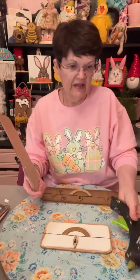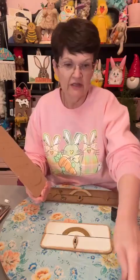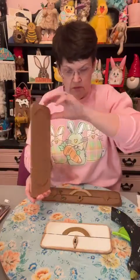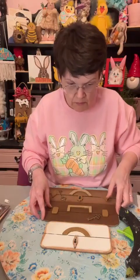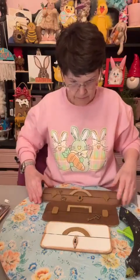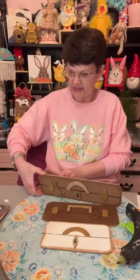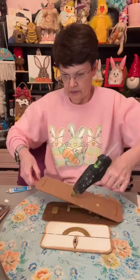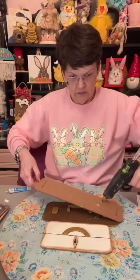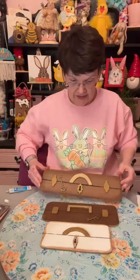You may not even need that extra glue, but just in case, I'm just going to put a little dab on either end of it. Smells too. All right, so now we're going to do the other one. If you get this one, this was at the Dollar Tree also, the glue. And it's a lot thinner than the glue gel. I like the glue gel better.